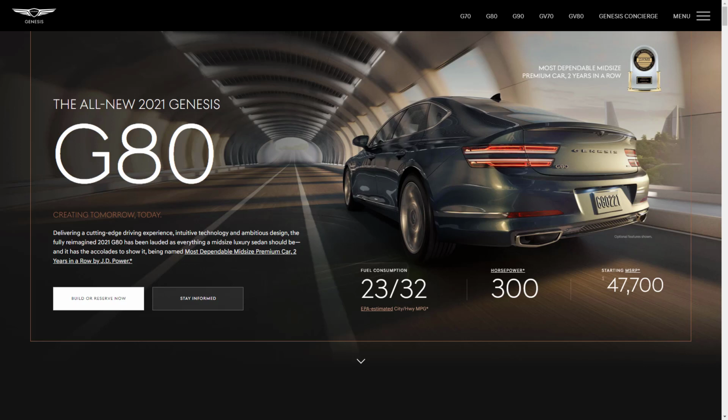On this episode of Build Your Own, we're going to build, price, and option a 2021 Genesis G80 3.5T with the Prestige package, as well as learn about the features and other configurations.